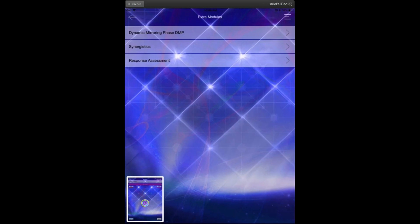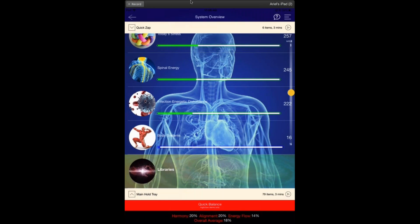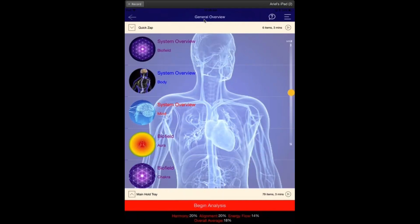And then just one last thing here, we won't get to talk about it too much, but some people don't even know that up here at the system overview, you can toggle, in other words, you can tap it again, and it switches to the general overview.